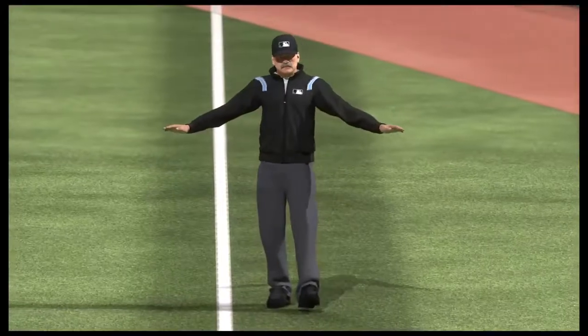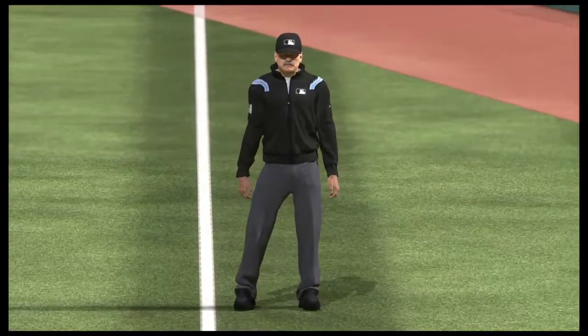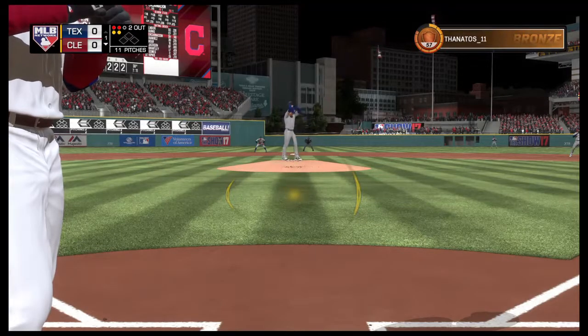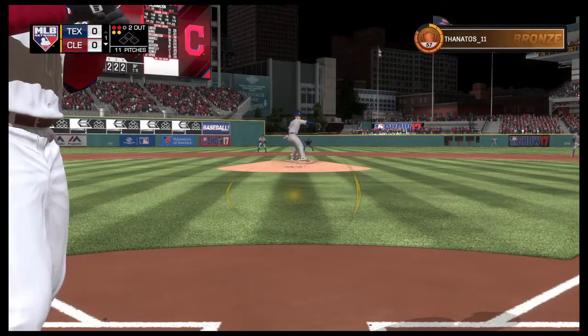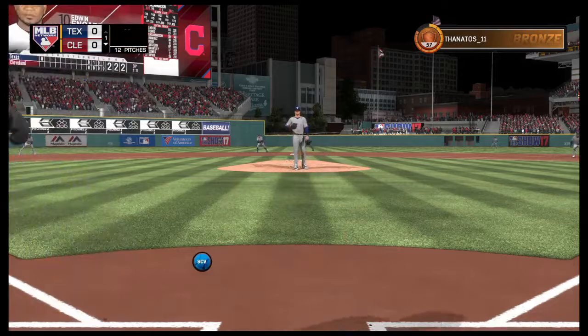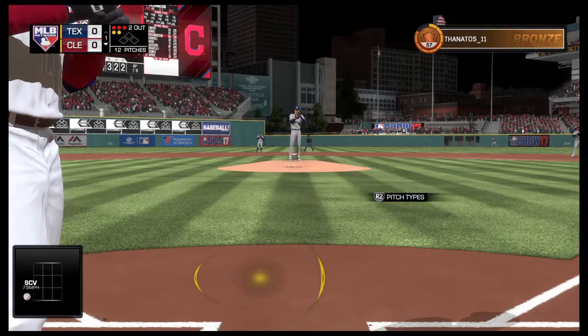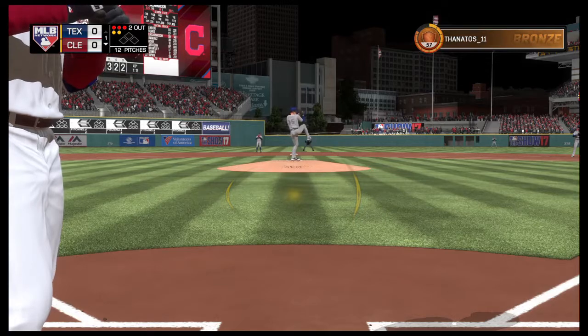Tried to hold up there. Appealed down to first and no swing. It's ball 2. He's ready with the 2-2 pitch. And he misses this one inside, and that'll run things full. 3-2. Jose Ramirez would be next.